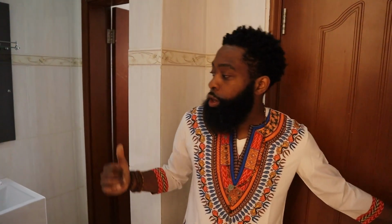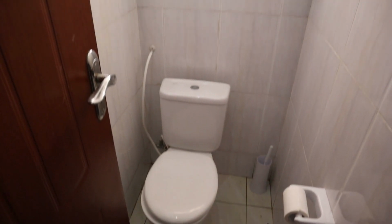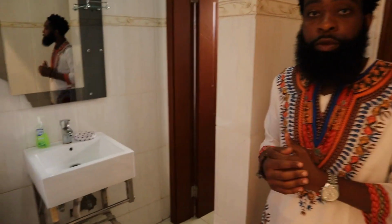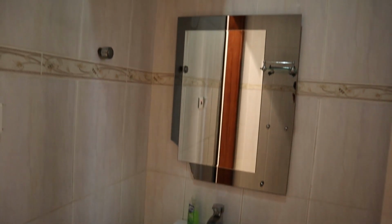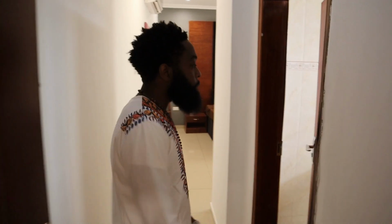Now on the other side here is the toilet. And so, a standard toilet that you've seen anywhere else. The only difference is, again, it's separated from the shower. That's the basic amenities that you'll find in the bathroom here. Of course, there's a sink as usual, because what's a bathroom without a sink? All right, cool, let's take you to the master bedroom.